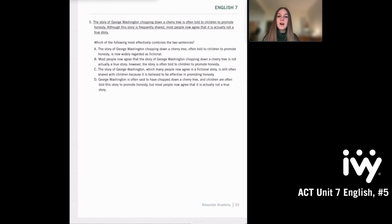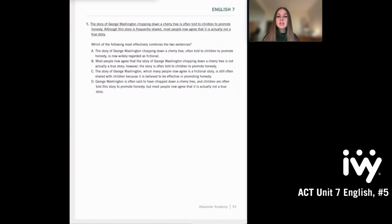And finally, number 5. The story of George Washington chopping down a cherry tree is often told to children to promote honesty. Although the story is frequently shared, most people now agree that it is actually not a true story. Which of the following most effectively combines the two sentences? The best option here is A. The story of George Washington chopping down a cherry tree, often told to children to promote honesty, is now widely regarded as fictional.